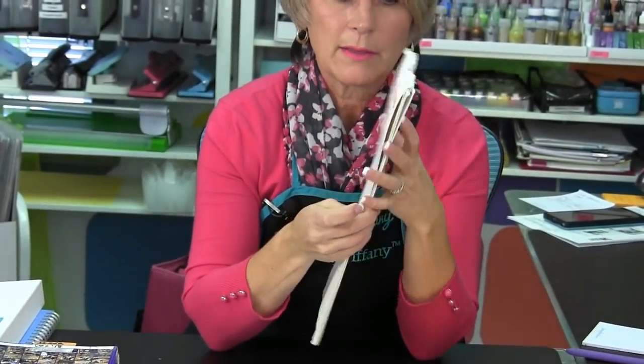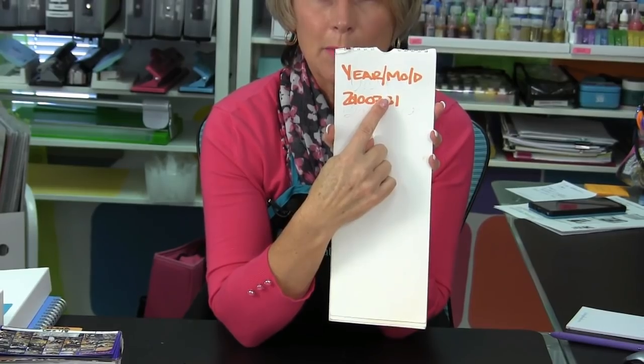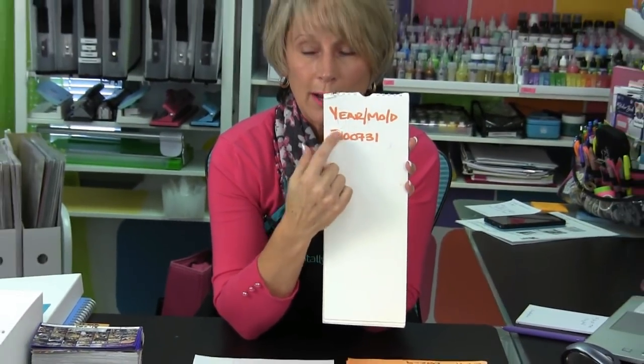I have the year on the back. This is my reminder of how to write the date. No dashes, no spaces, nothing like that. Again, when you're naming photos, the fewer keystrokes you have to do, the more likely it is that you're actually going to execute the consistent strategy for organizing, for tagging your digital photos. So the year is always the same.